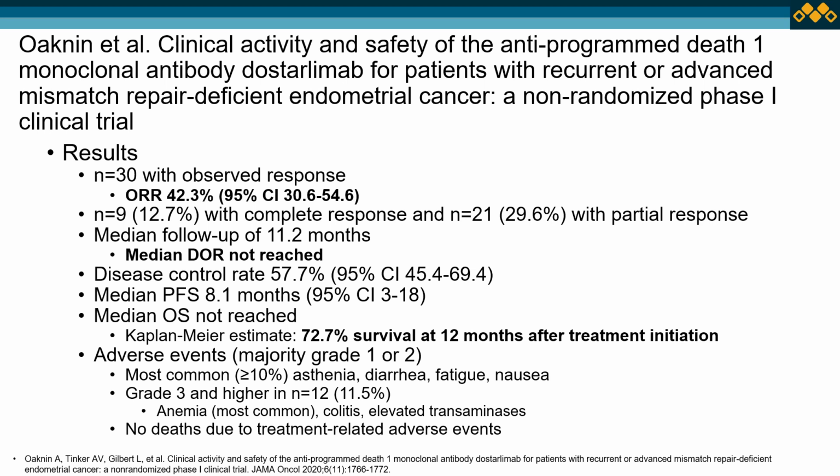Majority of adverse events were grade 1 or grade 2. Most commonly, these were asthenia or weakness, fatigue, diarrhea, nausea. And then in terms of grade 3 or higher, this occurred in 11.5% of patients. And anemia was actually the most common side effect here, as well as colitis and elevated liver enzymes. But they did not find that there were any deaths related to treatment.